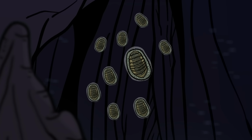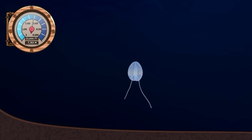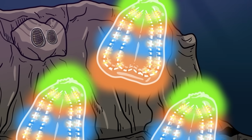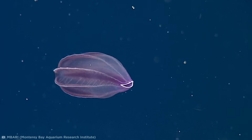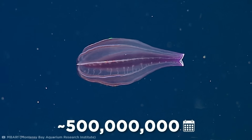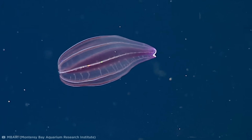An exception to this, found at 23,600 feet down, are the miraculous comb jellies. The creatures look more like alien spacecrafts than living animals, and despite their name, they aren't jellyfish. They're a unique species that has remained unchanged for almost 500 million years, which I guess is what happens when you're stuck in the dark.